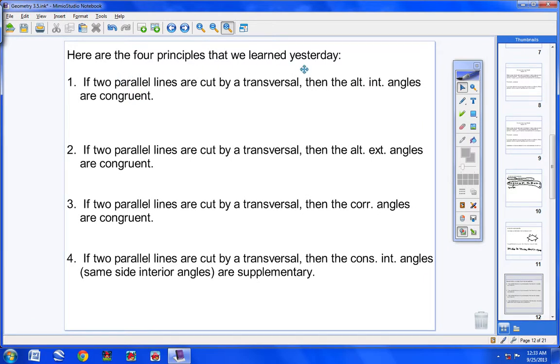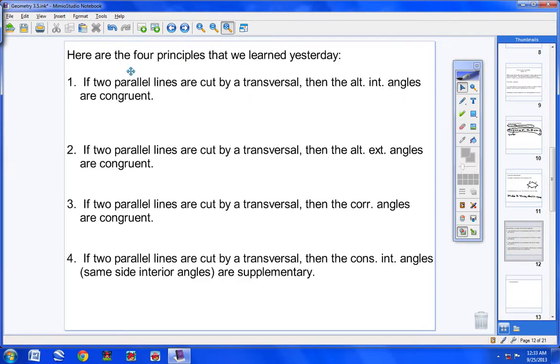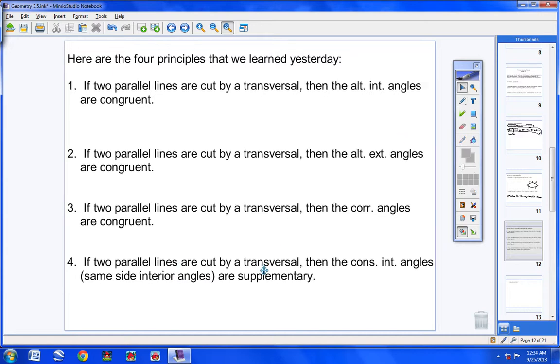Here are the 4 principles we learned yesterday. Now, what I'm going to do quickly, please do not write this down. Don't write down anything on this page. Just listen to me. What we're going to do today is apply the 4 converses of what you learned yesterday. And when we do that, you're going to see something very interesting.